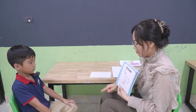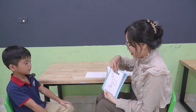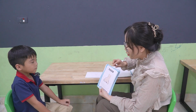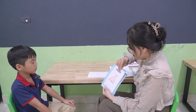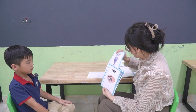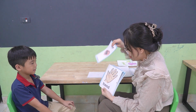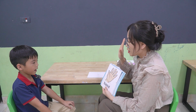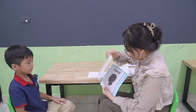Next one, what are they? They are cat. No. Remember the song. What are they? They are knees. Okay. The next one, what is this? It's a nose. Very good. And the next one, what are they? They are eyes. Next one. What are they? They are hands. How many hands do you have? 2 hands. Very good.